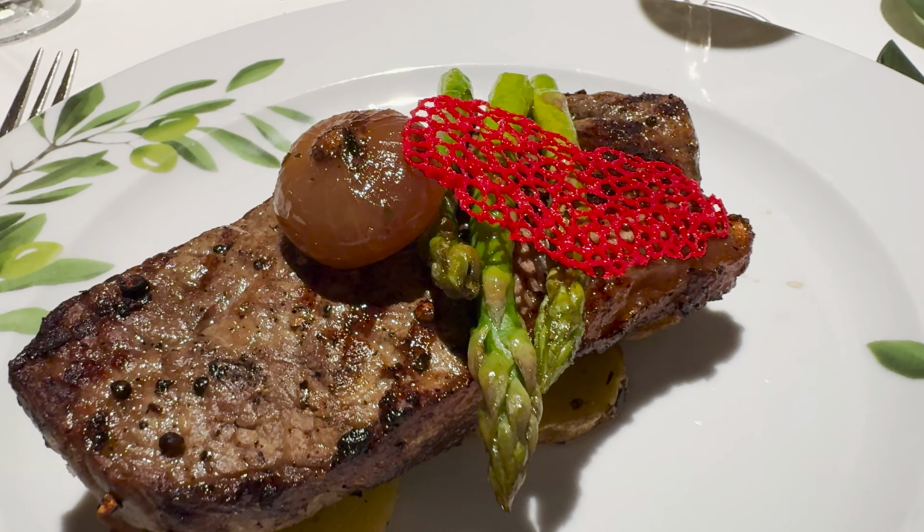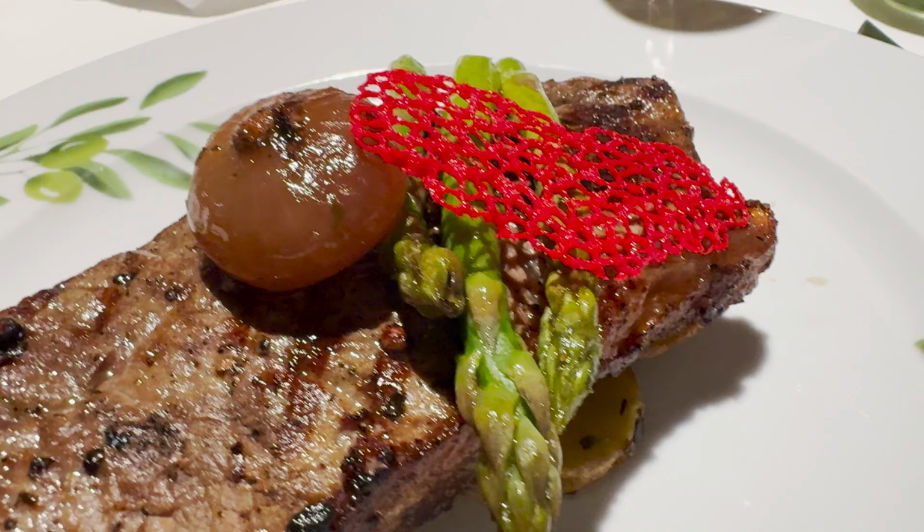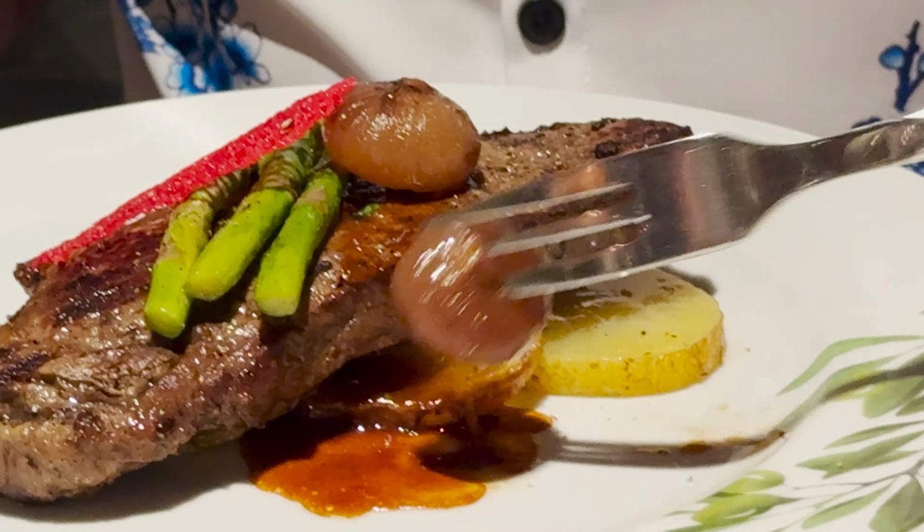This is my fifth course. I went for the steak with grilled asparagus. There's a pickled onion, and then there's potatoes underneath.